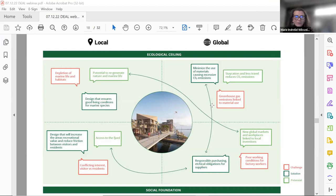If you see here that the potential is light green, this is only a very brief example. When we did this work, we had a lot of these stickers. So this is just an extract to show how we worked and what meaning it gave us in planning. We looked at the potential for access to the fjord on the social scale, and local social is very important. But the red here represents challenges we saw, because it can conflict with the interests of visitors coming there and residents. But when we know that now, we can plan it better.